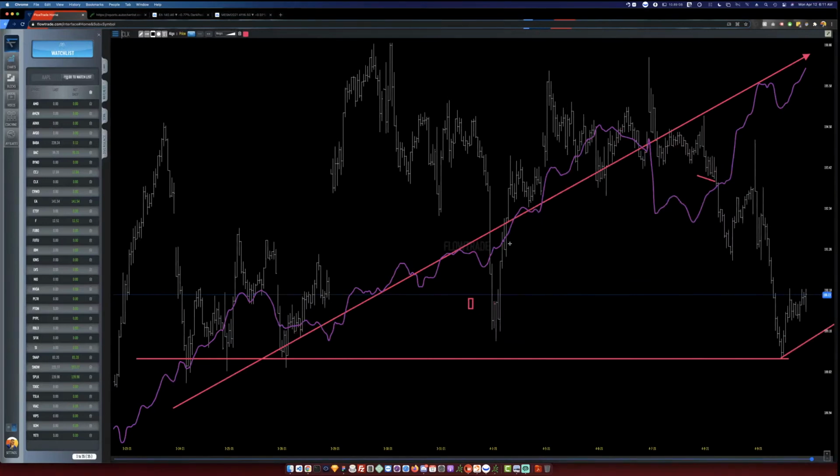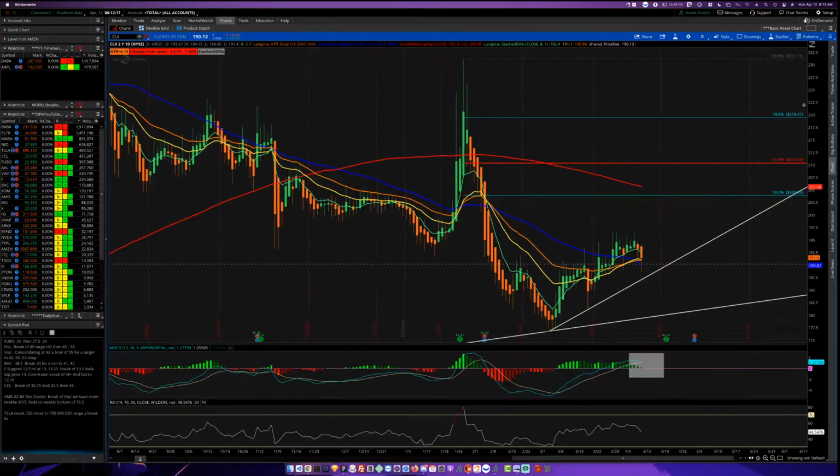Back to the algo. We found support. This curling up here indicates that the algo is working with price action. So the algo is going to act as a magnet to pull price action back up. All right, neutral RSI, currently MACD is positive. We have Keltner channel support at 190, which is about where we're at.